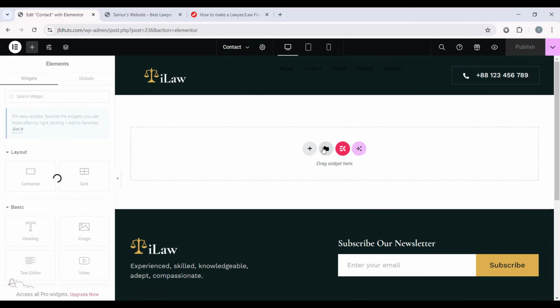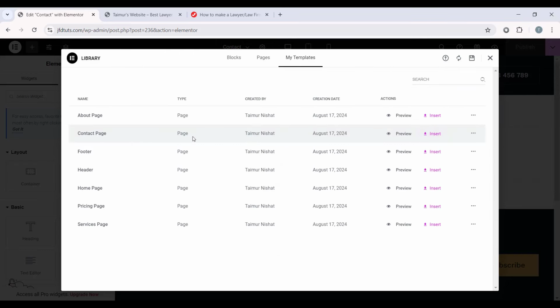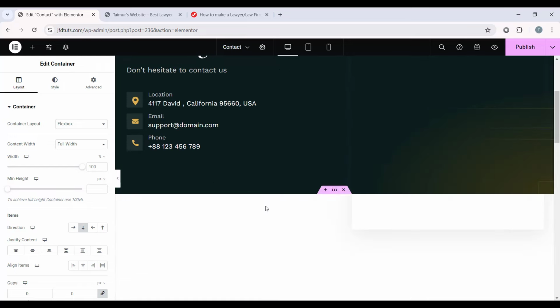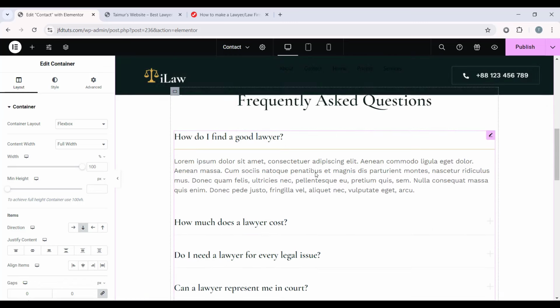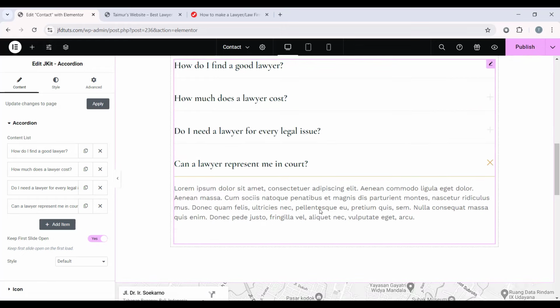And here as well, let's upload a template. And this time let's upload this contact page. All right, now let's import this. And this is our amazing contact page. In here we have this banner area. After that we have some FAQ or frequently asked questions section. And of course here you can put your own question and answers here.